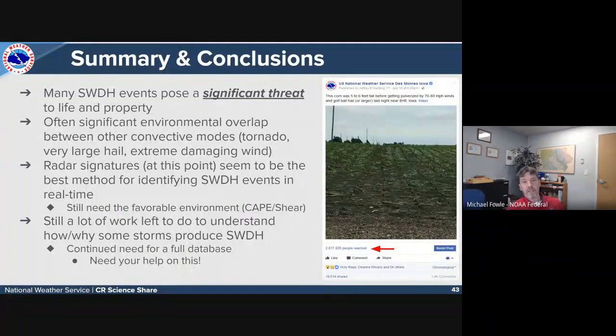So again, summarizing here, and again, we'll open this up. Again, significant threat to life and property is shown. The challenge with these, obviously, is there's overlap between other convective modes, tornadoes, giant hail, extreme damaging wind events, derechos. So polling, hey, this is going to be a wind-driven hail day, not so easy, but there are some commonalities to these, as Zach nicely illustrated.